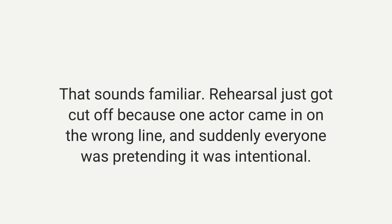That sounds familiar. Rehearsal just got cut off because one actor came in on the wrong line, and suddenly everyone was pretending it was intentional.